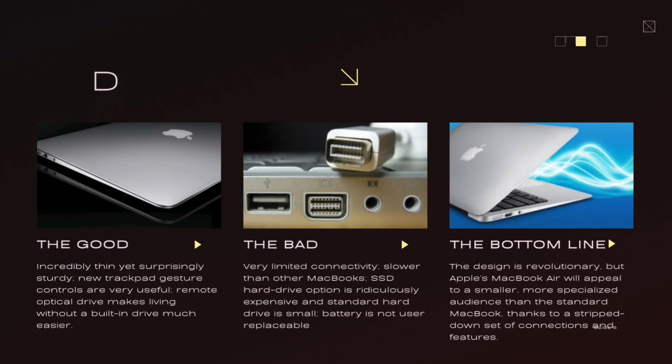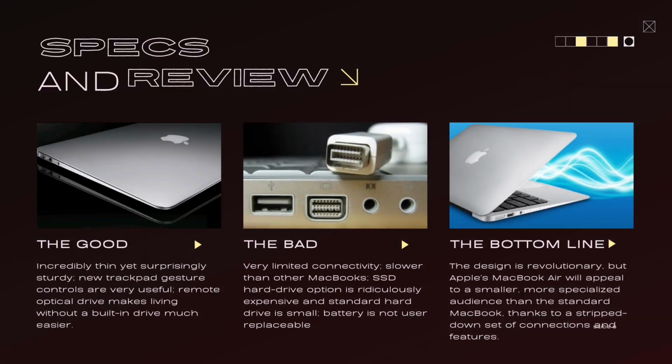So we can see the specs and reviews from this laptop, there is the good, the bad, and the bottom line. So the really good thing is that it's really thin, and the weight is really not that heavy, so it really makes it stand out for its name for being mobile.